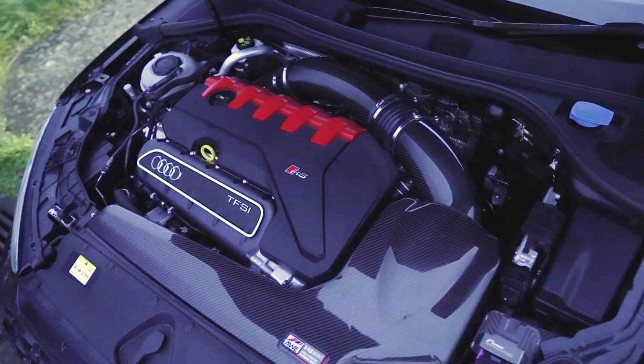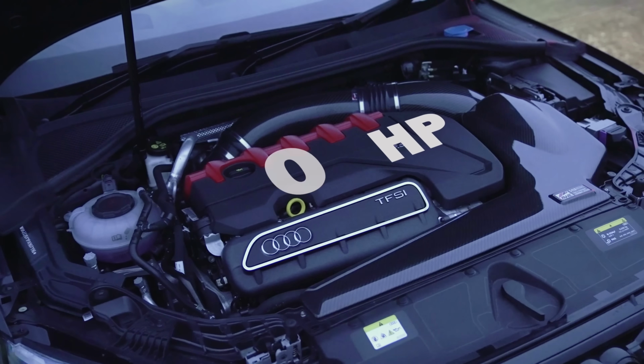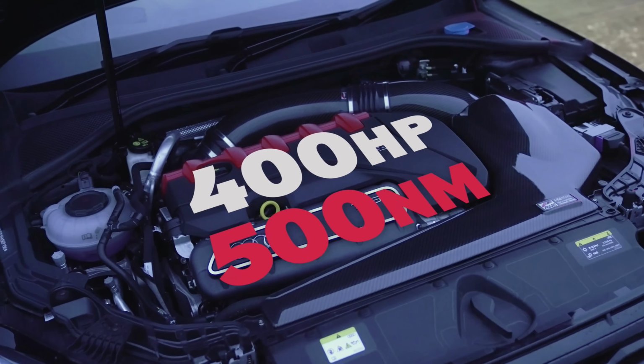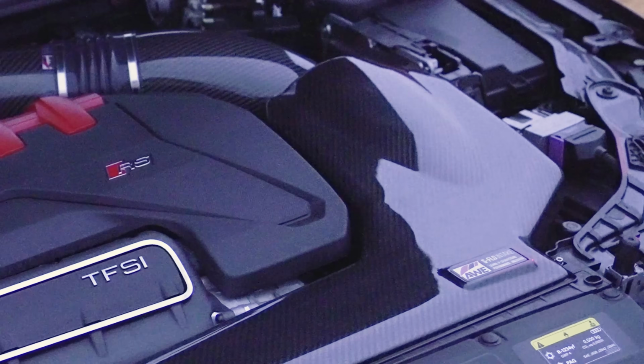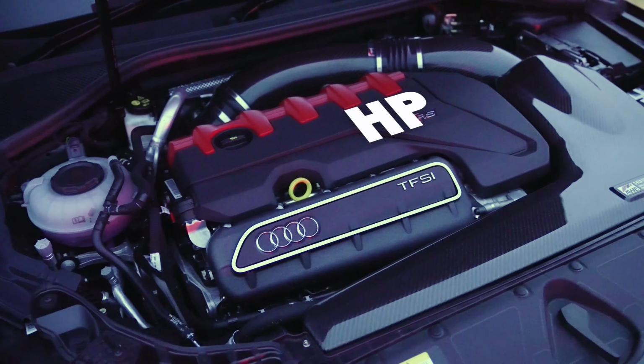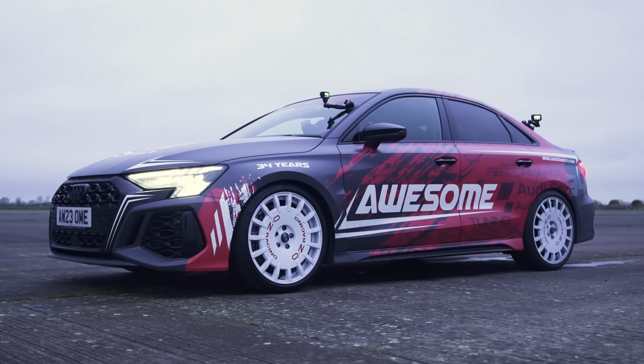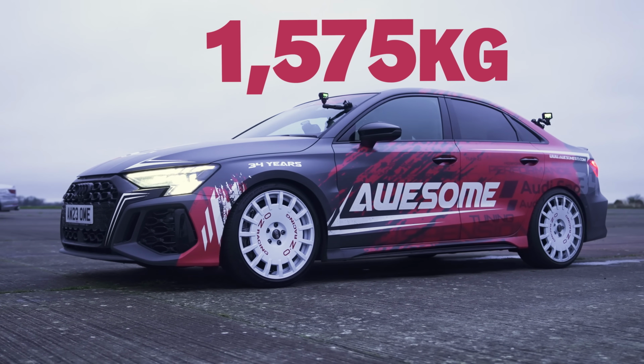Let me tell you about this Audi RS3 saloon. It's got a 2.5 litre 5-cylinder turbocharged petrol engine, normally puts out 400 horsepower and 500 newton meters of torque. However, it's had new intake, intercooler, piggyback ECU, all the changes done by Awesome GTI, and the result: 475 horsepower and 600 newton meters of torque. Now this car weighs in at 1.6 tons, and new, they're about £55,000, but then you've had about £5,000 worth of upgrades in terms of the tuning and mods and stuff like that.